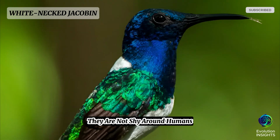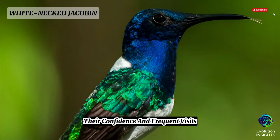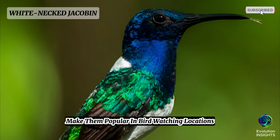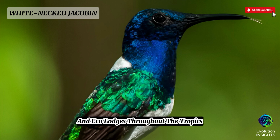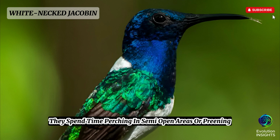They are not shy around humans, particularly in areas with feeders or flowering gardens. Their confidence and frequent visits make them popular in birdwatching locations and eco-lodges throughout the tropics. When not feeding or defending territories, they spend time perching in semi-open areas or preening.